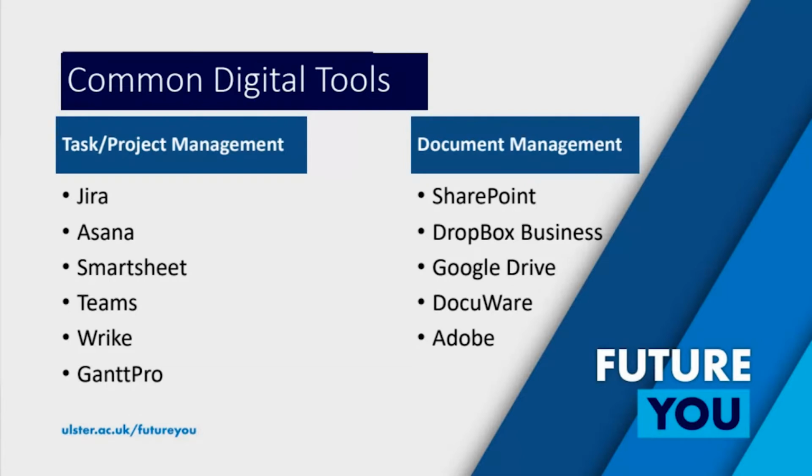Okay, I'm going to have a look at task and project management software and document management. Some of you, if you go into an organisation like PwC or Deloitte, where you are working on project management, may use some of the software listed here, or they may have their own bespoke project management software written specifically for their organisation, which with the larger organisations is more likely.